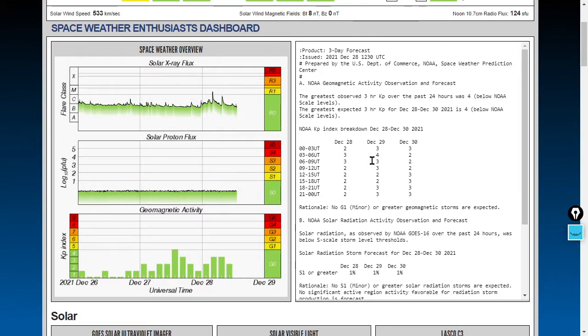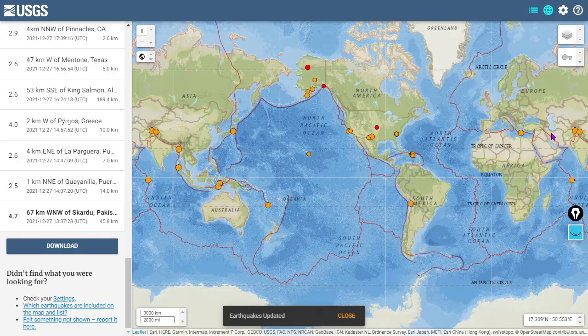There is a forecast for a minor geomagnetic unrest period early in the day tomorrow, between 3 and 6 Universal Time on December 29th. And we do see a coronal hole wind stream currently striking.